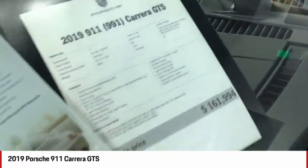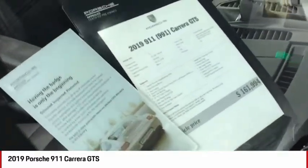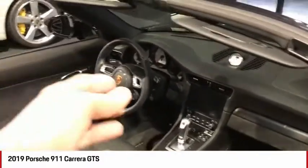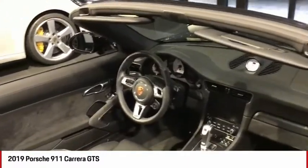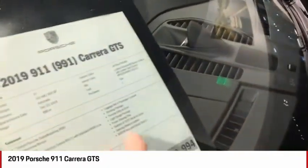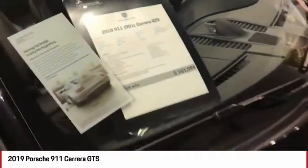The Power Steering Plus, which at low speeds boosts the electronic assist on the steering. So at low speeds, you're going through a parking lot, it makes the steering wheel a little easier to turn, so it makes maneuvering a little easier on this car. Of course, with that, then we also have the steering wheel in leather as opposed to the Alcantara. And then we also have the Bose surround sound stereo system.